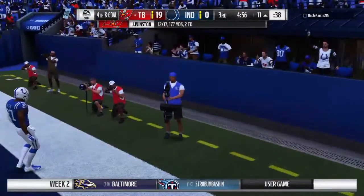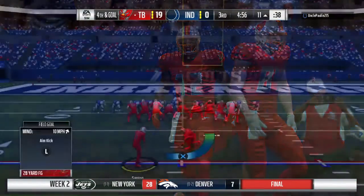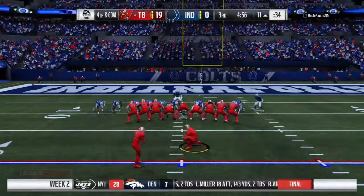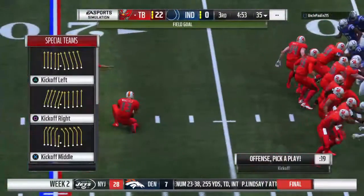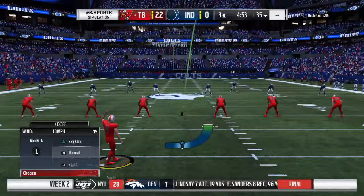The positioning here is key. As a defensive back, you're taught 99% of the time, make a play on the football. But in this case, making a play on the man was all the difference. That's what forced the incompletion. And Santos able to put this one up and through. It's good. And that one ups the lead to 22-0.